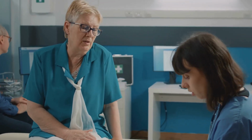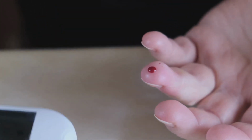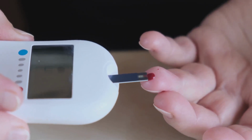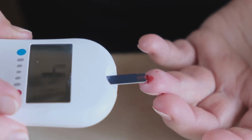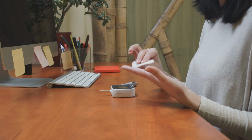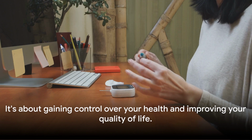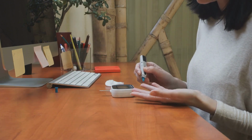And how often should one get the A1C test if a person has diabetes? Typically, it's recommended at least twice a year, but it can be more frequent if the diabetes is not well controlled, or if the doctor is making changes to the treatment plan. Understanding the hemoglobin A1C and what it means to a person's health is an integral part of managing an individual's health condition. It is not just about numbers, it's about gaining control over your health and improving your quality of life.